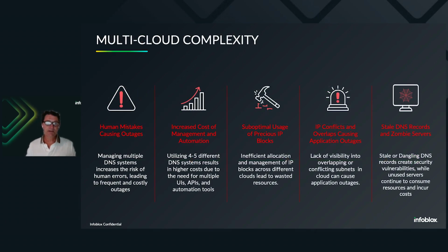So these are some trends that we're seeing, and based on these trends, with the push to multi-cloud, these are some challenges that we're seeing, right? We've talked to hundreds of our customers to validate this, and so I'm going to touch on each one of these. And I'll focus a little bit more on the ones that are around Universal DDI, right? Not the other two areas of it. So the first one is human mistakes. So human mistakes causing outages.